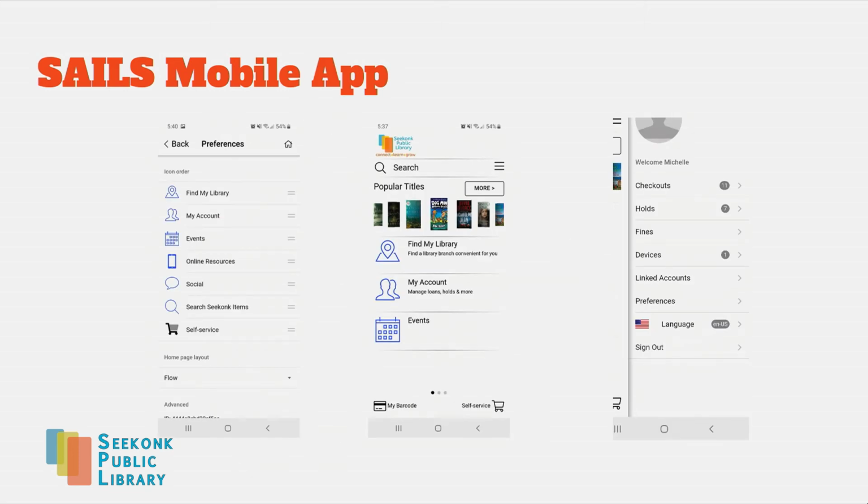When you're in the app, you'll see that you also have access to other information that you might get from the library's website. And this includes upcoming events, our download services, and our Facebook and Twitter pages. As you can see, when you go into the Preferences option of the app, you'll be able to customize which options you see and what order they appear in that particular app. The search screen includes being able to see popular new titles in the catalog, just as it does when you're looking at the web version of our catalog.